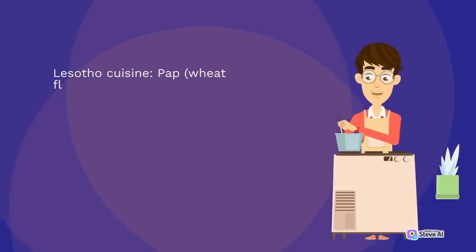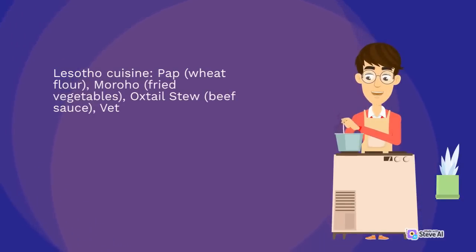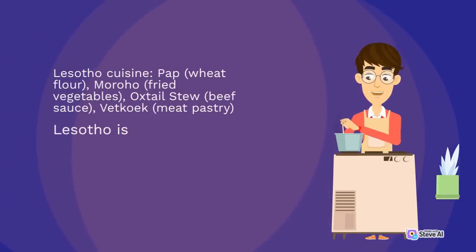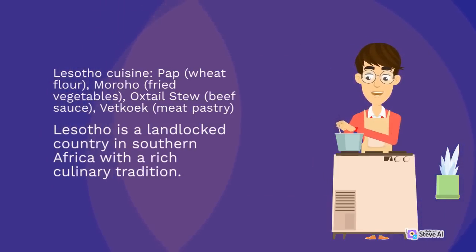Lesotho cuisine: pap, wheat flour, moroho, fried vegetables, oxtail stew, beef sauce, vkoek, meat pastry. Lesotho is a landlocked country in southern Africa with a rich culinary tradition.